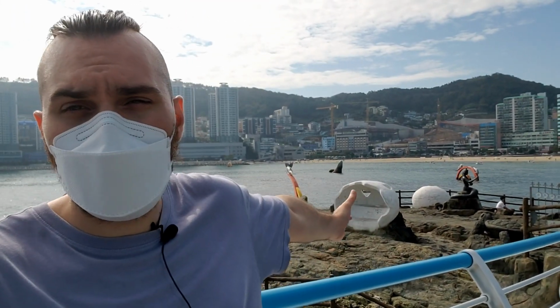We're not gonna be swimming today. I didn't bring anything to swim, but I did wanna show off the beach. There's a couple of different popular beaches. Haeundae is the number one most popular beach. There's also Gwangalli Beach as well. But this is one of the beaches to come out to and have a great, fantastic time and ride the cable car.